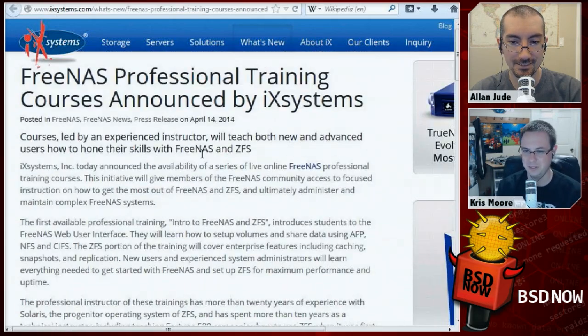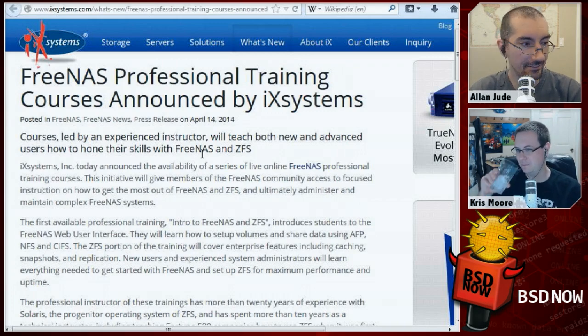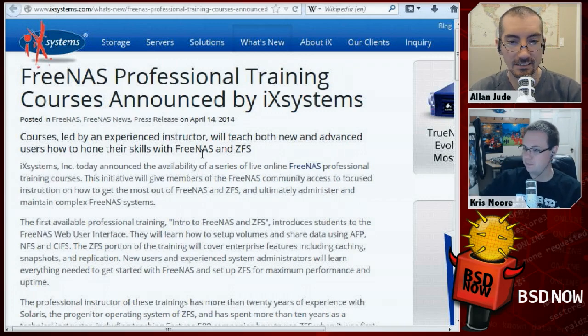Well, so that, yeah, I mean, just on that alone, kind of the core of FreeNAS, right? And yes, but there's not really that much training for ZFS out there. So even if you're using ZFS on vanilla FreeBSD, most of the FreeNAS stuff, except for the web interface, will apply. Most of it is the concepts about getting the maximum performance and uptime, and that'll apply to vanilla FreeBSD too.